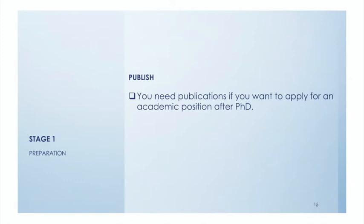But if you're planning on, or even at least trying for, an academic position right after the PhD, try and publish. Try and publish.